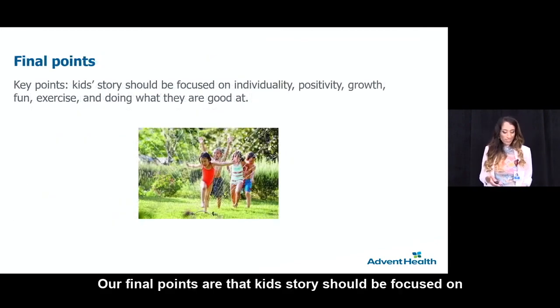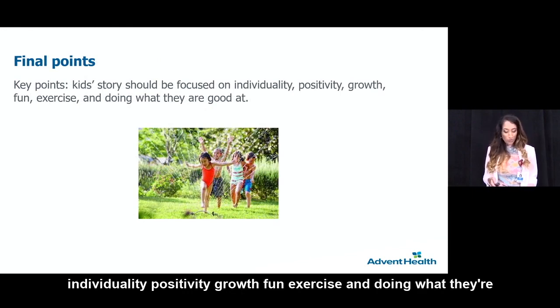Our final points are that kids' stories should be focused on individuality, positivity, growth, fun, exercise, and doing what they're good at.